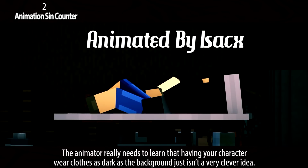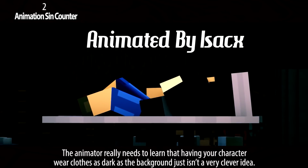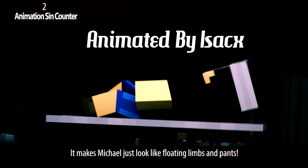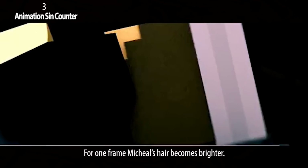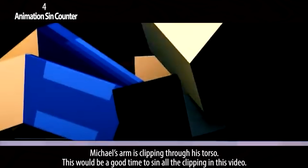The animator really needs to learn that having your character wear clothes as dark as the background just isn't a very clever idea. It makes Michael just look like floating limbs and pants. For one frame, Michael's hair becomes brighter. Michael's arm is clipping through his torso. This would be a good time to send all the clipping in this video.